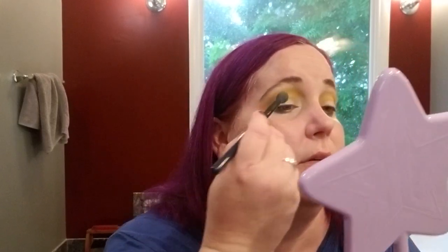So I'm going to go into this grass green shade, and I'm going to take the same blending brush and coat that. And then I'm just going to put it slightly lower than the yellow.